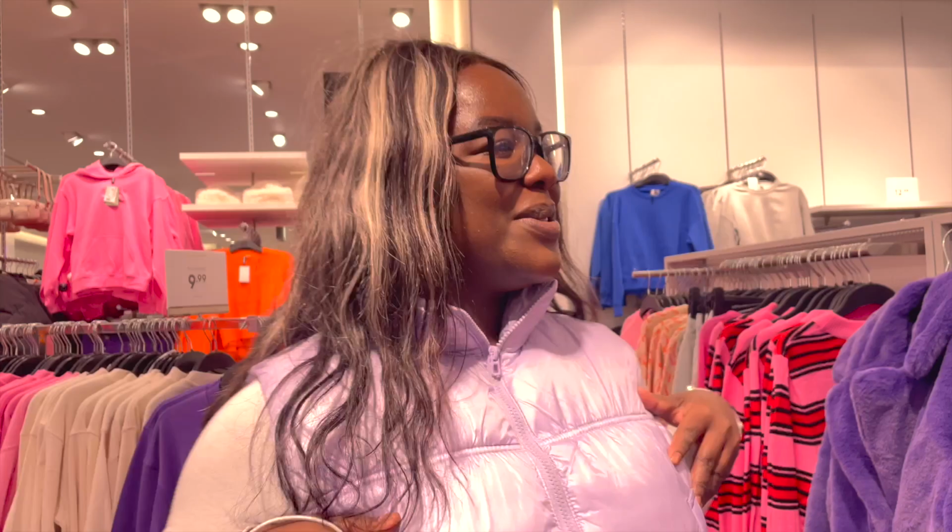Wait, I can't freeze my shirt with it. Oh, that's a lot of movement. But anyways, I do want to buy this. Maybe I might buy it. I actually really like the purple. I won't lie.